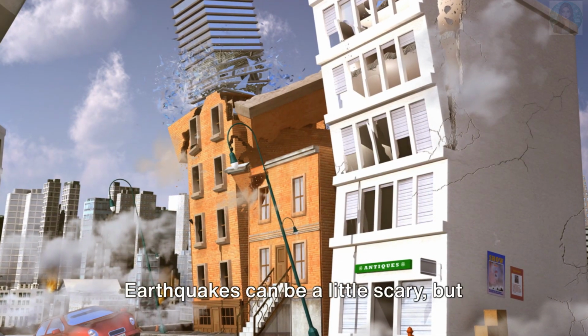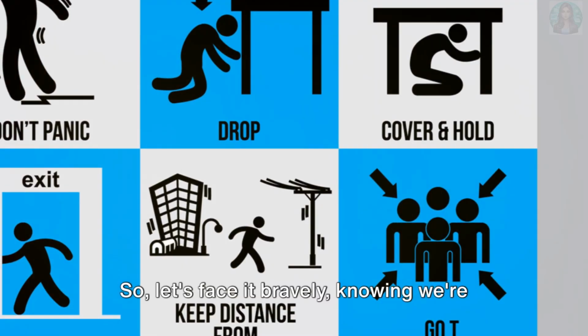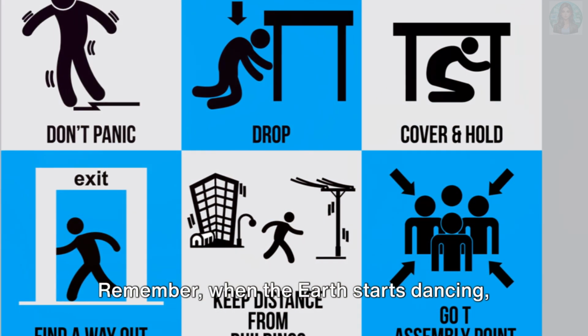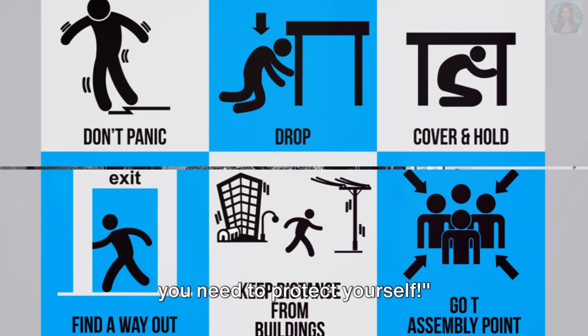Earthquakes can be a little scary, but knowing the right steps to take will help keep you safe. So let's face it bravely, knowing we're prepared for the Earth's surprise dance routines. Remember, when the Earth starts dancing, you need to protect yourself.